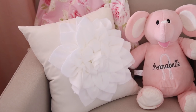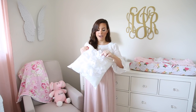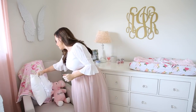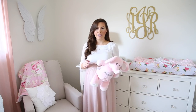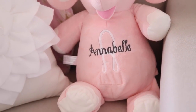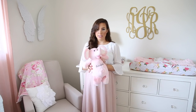It has this 3D Dahlia flower on it. The pillow's off-white and the flower is stark white, but you can get them in a bunch of different colors. So I thought that was really nice. And then I also wanted to do as many monogrammed slash personalized pieces because I'm all into that. So I got this cute little light pink elephant from Etsy as well, and you can basically embroider anything you want on it from the seller. So yeah, it's super cute, and I just love that it's personalized.